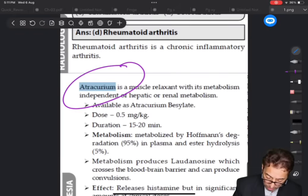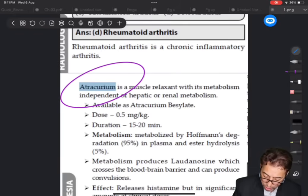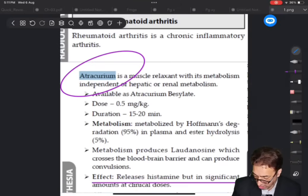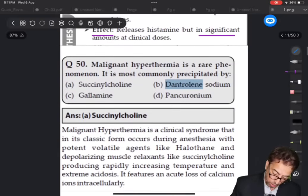Atracurium, see how I have mentioned this drug over here, giving the full features in my Platinum Q Bank. And one thing which was asked: releases histamine in a significant amount. So histamine release is a major feature of which drug? It is atracurium, which was mentioned over here. So that's very important. This is something I just wanted to emphasize to you, what is important and what is not important.